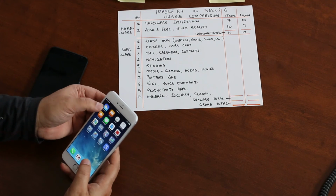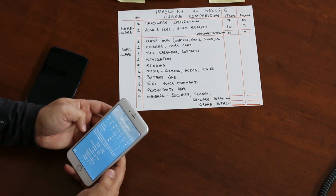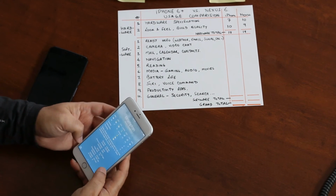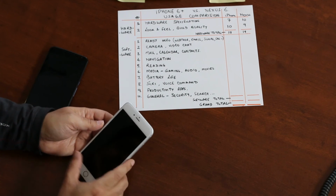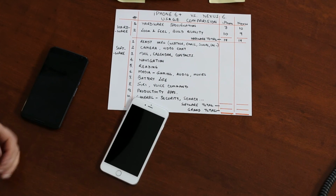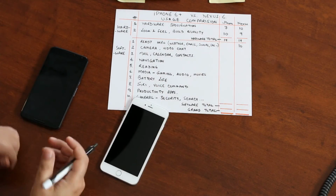And then so 2 clicks, weather, scroll up, and here you see the feels like. So a little bit more involved in terms of Apple, and if any one of you knows a better way, then please go ahead, comment at the bottom. So that's where the ready info takes me. In this case, I will go ahead and give Nexus a clear 10, because Nexus is a winner on this.